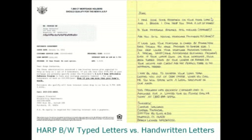So these are real letters that went out. The one on the left being the typed letter in a window envelope, the one on the right being handwritten in a hand-addressed envelope. So we're going to show the difference in response rates of what actually happened on this campaign.